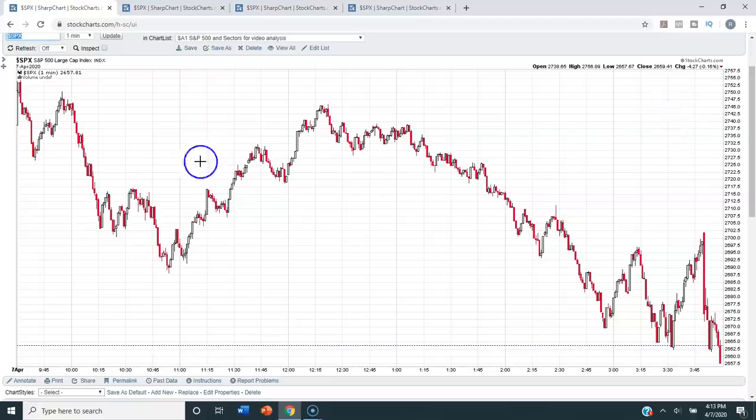What we're looking at here is a one-day chart where each candlestick represents 1 minute of trading in the S&P 500. As you can see, there was quite a bit of volatility today, and we finished right at the lows of the session. We finished down 0.16% on the S&P 500 today, and we closed at 2659.41. The highs of the day were 2756.89. So from the highs of the day until where we closed, that was actually 3.54%. We closed over 3.5% below our high for the day.